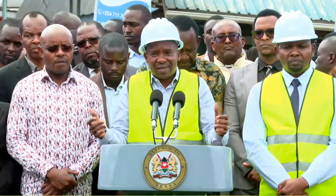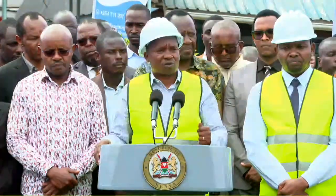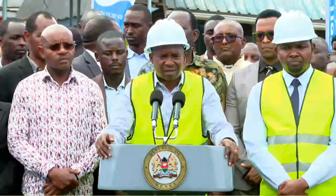And that's why we remain committed to support the government and to make sure that we work together with leaders and the people of this region and push forward the development agenda of our county and the development agenda of this part of Kenya. I want to, once more, as I finish, just thank the leaders for being united and focused, because without that, something like this would not have happened.